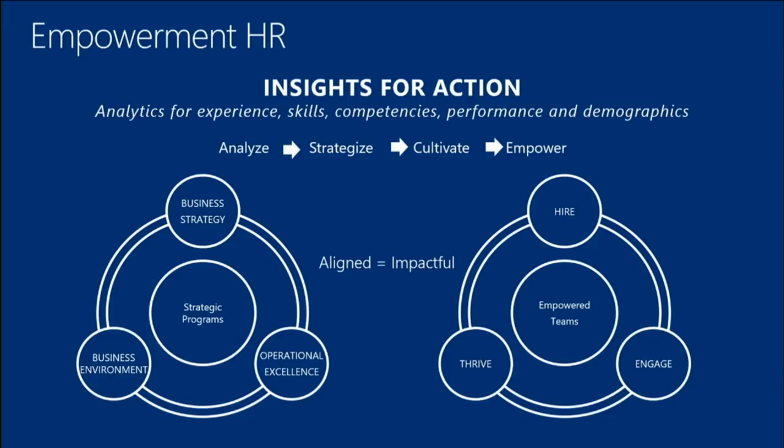But on the other side, it's really thinking about leaders and managers. How do managers build highly productive, impactful teams? Let's give them the tools and the accountability for that, because they ultimately own it, and allow them to handle hiring, engagement, and how they help their employees thrive. And even one step further, let's give employees the tools where they can own those stages as well and give them the responsibility for saying, this is where I am in my career today.